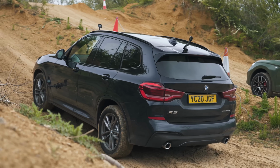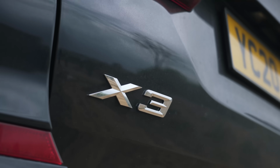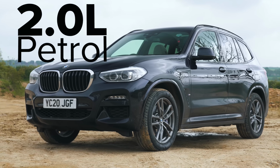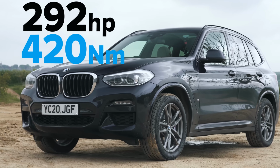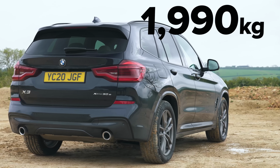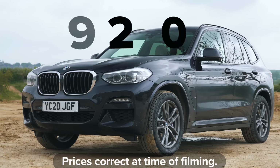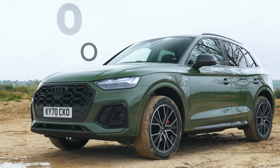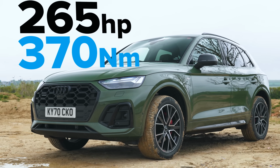So let me tell you about this BMW. It is the BMW X3 30e, which means it's the hybrid. Got a 2-litre petrol engine boosted by an electric motor and combined you have 292 horsepower and 440 newton meters of torque. Because it's got batteries and an electric motor, it's a bit heavy. Just comes in under 2 tons. This BMW costs £49,000.